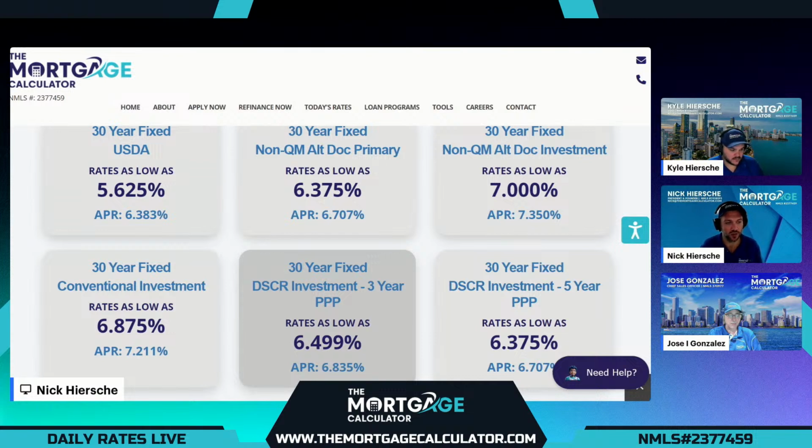No income information needed, no employment information needed. We simply use estimated rents from the appraisal to determine a DSCR ratio. The estimated rents cover the expenses. That is a positive DSCR ratio over 1, aka the property cash flows monthly.